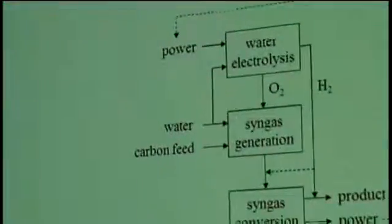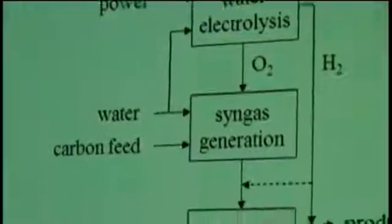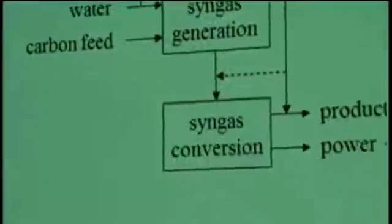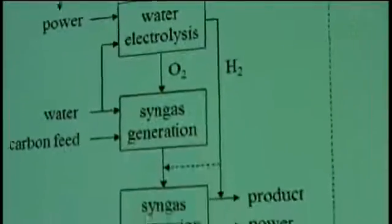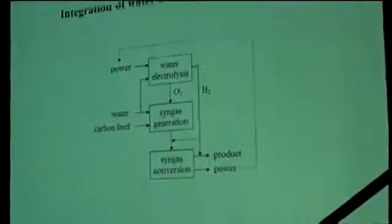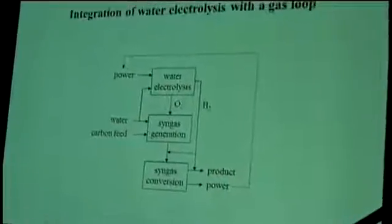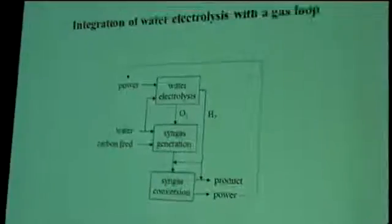The process concept is, well, if we need hydrogen in a process, and we need oxygen in the process, then maybe it's not such a bad idea to use this technology that will give us hydrogen and oxygen. And we just need to integrate it with something that is heinous, namely it sometimes uses non-renewable carbon, namely synthesis gas generation. And in this audience, I can speak about synthesis gas generation because many of you do this.